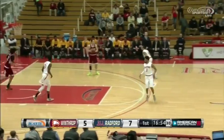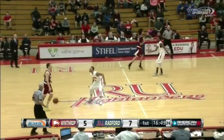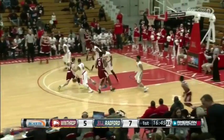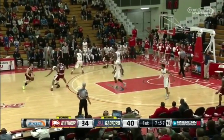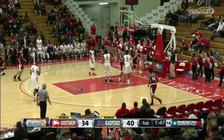Jimmy Gavin. That's what seniors are supposed to do, get your big buckets in certain situations. Cam Jones just did it right there. That was a very difficult move. Gavin would not be denied. Right back with a three here. Both teams, great body movement, great ball movement, great spacing. Look at this move. Unbelievable finish.